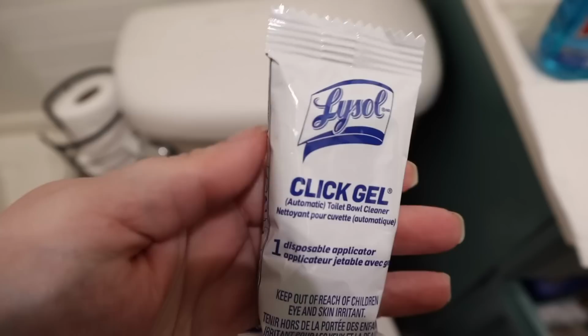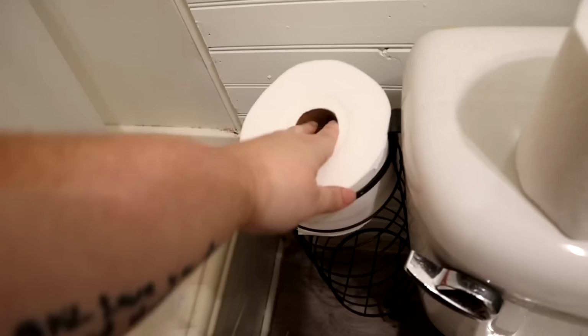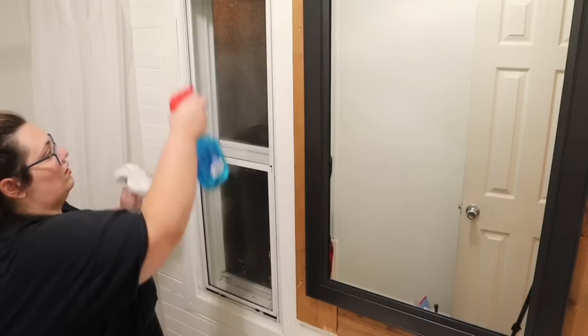These Lysol cleat gels, because I like them, I'm just trying to get them out of my house. They don't do anything to my toilet whatsoever. I don't know why I use them. These are the Tidy Bowl things that you put in the back of the toilet though. Those things work. But as for the Lysol, I call them Lysol gummies, they do not do anything. Like, there's no smell, there's no freshness, nothing. It just looks like a piece of gum hanging on the side of the toilet. They might have a faint smell at the very beginning, but after not even 24 hours, you can't smell it anymore. So it really does just look like a little gummy bear stuck on the inside of your toilet.